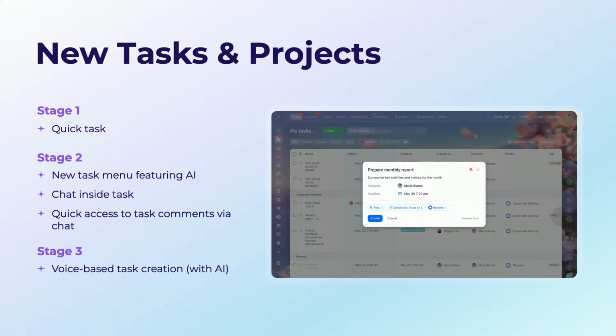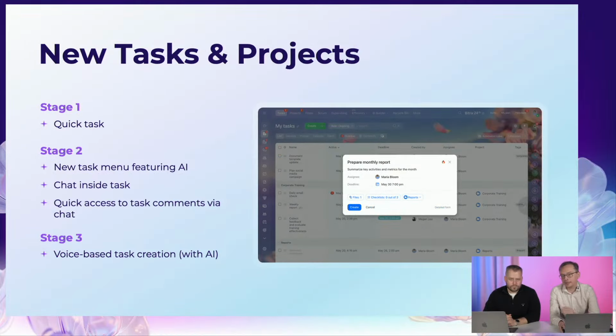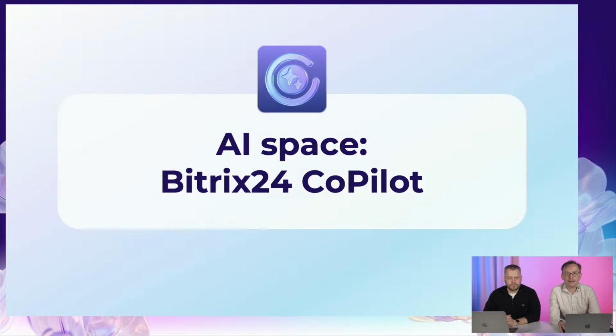So the quick tasks is stage 1. This is something that has been implemented and released to our partners. A lot of you are asking us to provide a roadmap, what we are planning. Stage 2 and Stage 3 are planned for later this year, and they mostly have to do with implementing more AI features, including voice interfaces with AI.